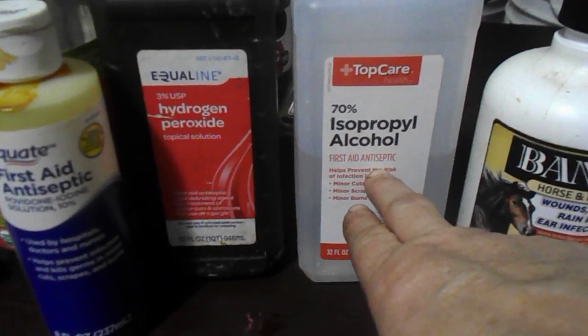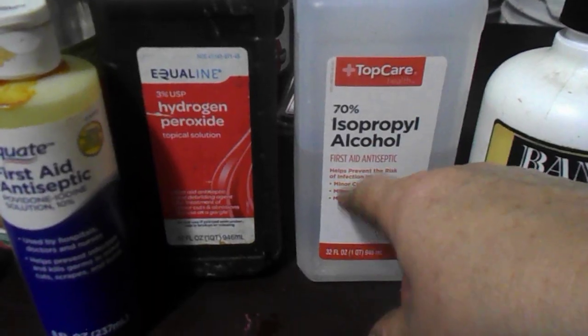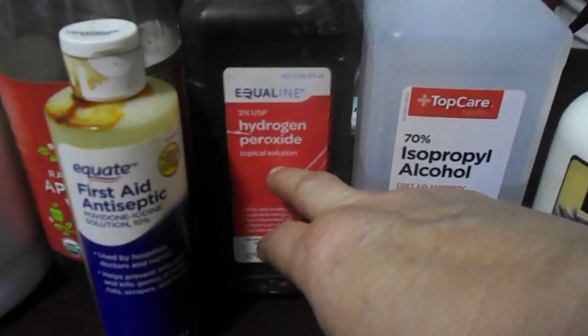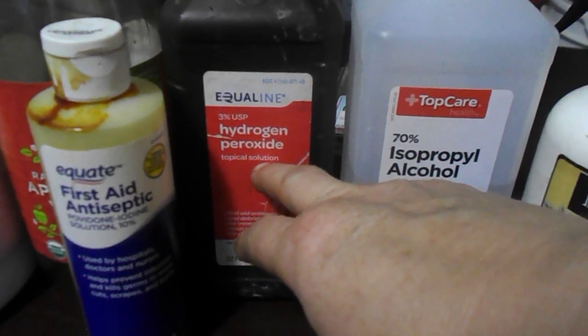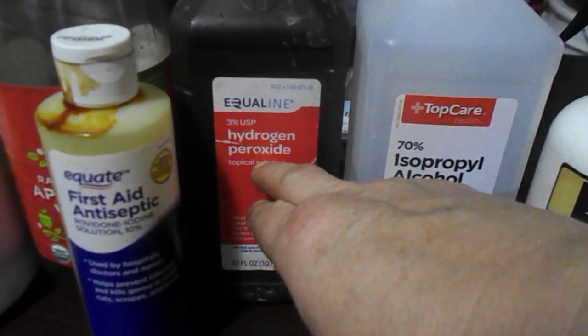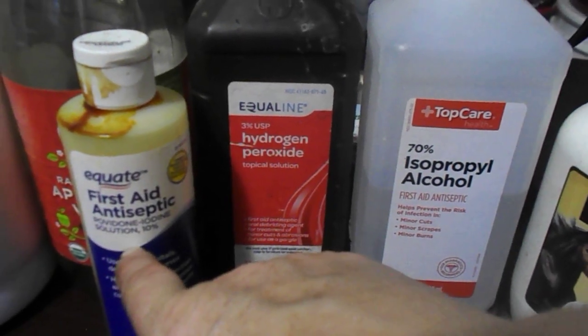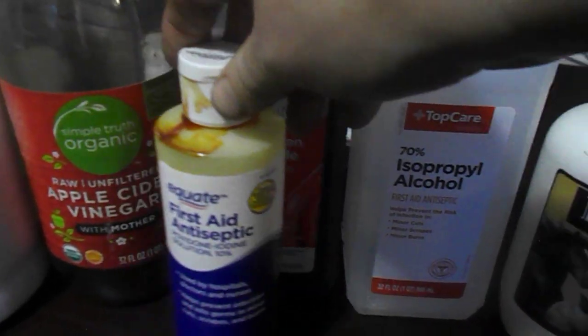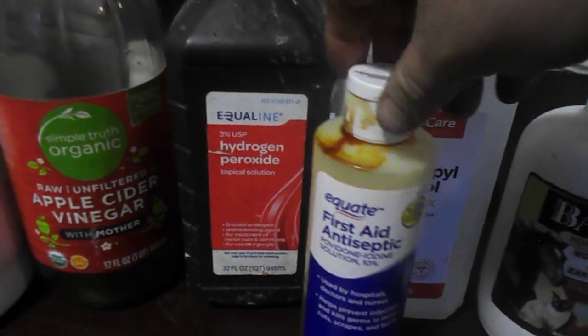Okay, also you've got alcohol. You want this on hand. This will cool them; put that on the paws and it'll cool them if they're overheated. Hydrogen peroxide is good in a solution. You can put that with the ears. Povidone iodine is also something that you can use in a solution for wounds and ear care.